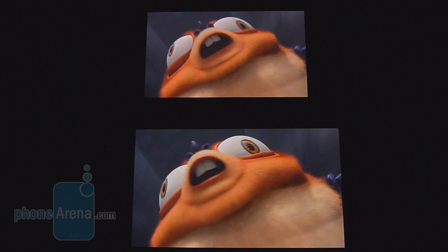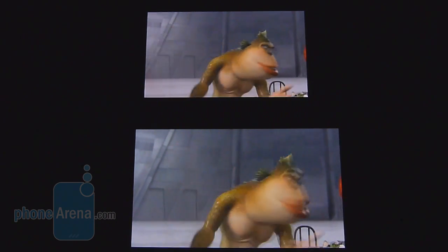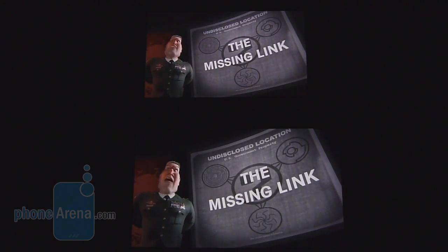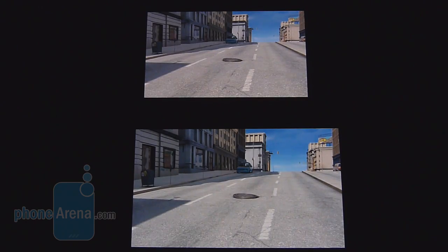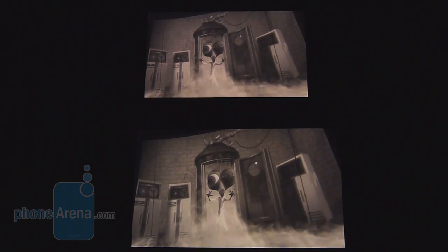Up top we have the Nokia Lumia 900, and on the bottom the Samsung Galaxy Note LTE. They're playing the same video encoded in DivX, 1920 by 1080 resolution. You could tell it's moving very quickly, no slowdown or lag whatsoever, so it's a great video experience here. But between the two, we still have to give it to the Galaxy Note just because it's a larger display and it just seems a little bit more optimum for watching videos.